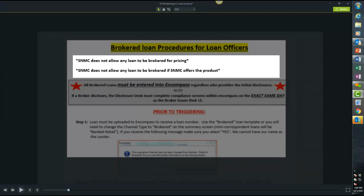of brokering loans. So the first point to make is the reasons why we won't broker a loan. We won't broker a loan for pricing, and we won't broker loans if Security National offers the product internally. If you're unsure about a product, if you feel like your only option is to broker a loan but you're not sure, check with us. The Blue Crew can research our products and see if we have something that meets your borrower's needs.